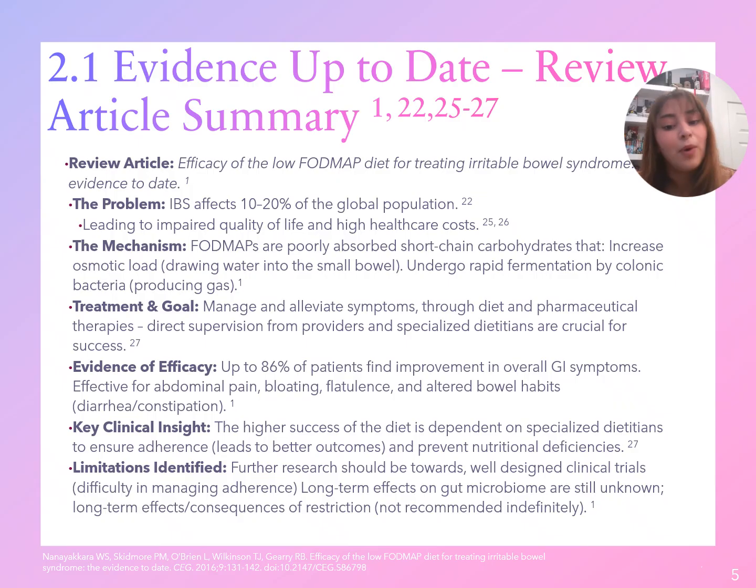So what this article has found is, of course, 10 to 20% of the population deals with IBS. And the mechanism we understand, and I will discuss that more in the next slide, but it is essentially FODMAPs are poorly absorbed short-chain carbohydrates that increase osmotic load, which leads to the fermentation, thus the gas and the bloating. So the biological component we understand, and the research is catching up to prove that a low FODMAP diet is effective in managing the mechanism that is causing IBS symptoms.